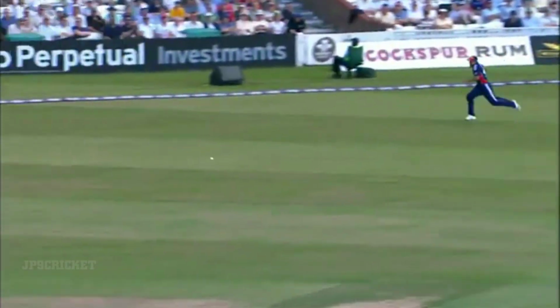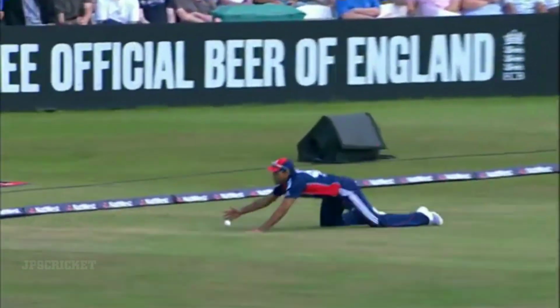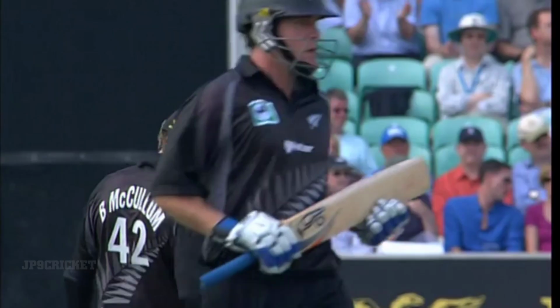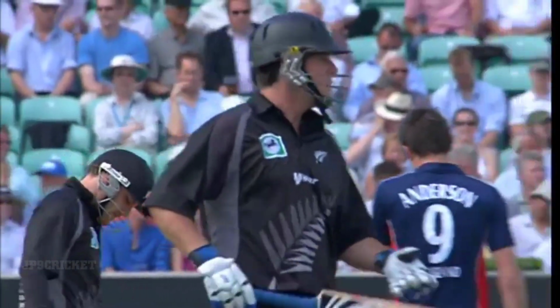That was a deliberate back foot shot over the square cover. That's good fielding, but it's not good enough. It's gone for 4. Jamie Howe's away.